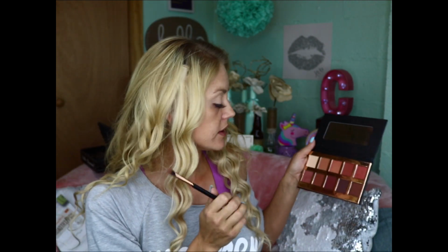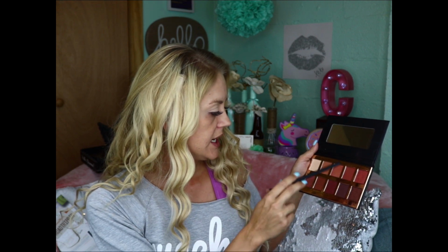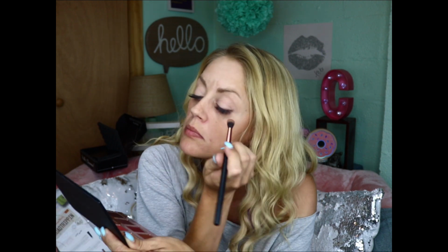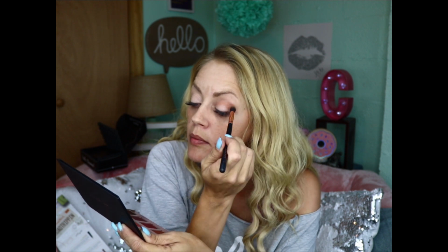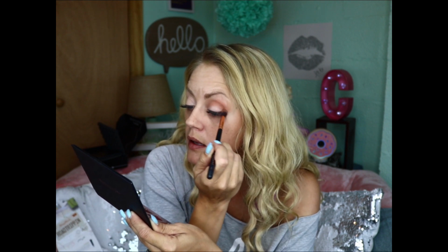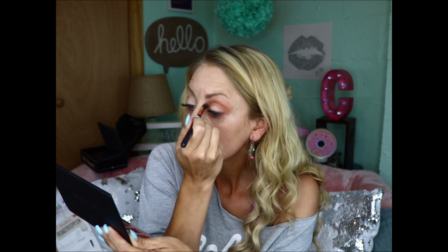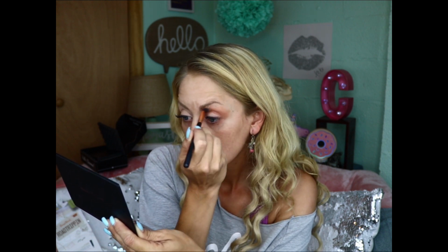Pulling out my Morphe R35, and for the first shade, because this is kind of shimmery, I don't want to use that first. The lightest shade in the palette is this one, so that's where we're going. I'm just going to use the mirror on the palette and see how it works for me. That's pretty. I'm going to go up and out with this a little bit, and then I'll clean it up when I do my foundation. And bring it all the way in. That is pretty. Okay, I'm going to move to the other eye before I go too crazy with the first shade.